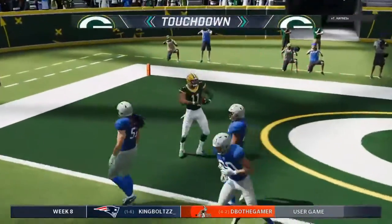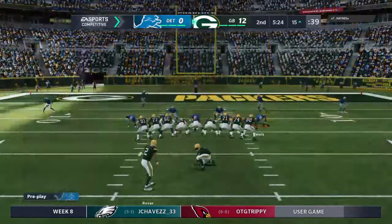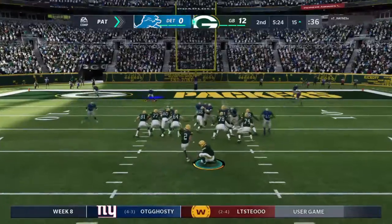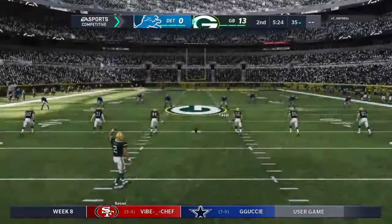Touchdown, Packers! From 19 yards away. And the Packers are able to stretch that lead out further. There's not much that's perfect in football, but that's about as close to it as you're going to get. Score, force a punt, score again. And both drives were impressive. The opening drive was, that last one was.